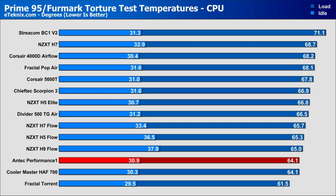So starting things off with our Prime95 and Thermark torture test to really get as much heat into both the CPU and GPU at the same time. And it's here that we see the CPU temperature sitting at a pretty comfortable 30 degrees at idle. And even when we ramped things up, the Antec Performance 1 still showed some very impressive results, only being beaten by the Fractal Torrent, a case that typically comes in quite a bit more expensive.